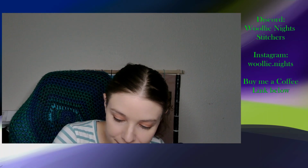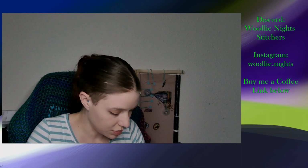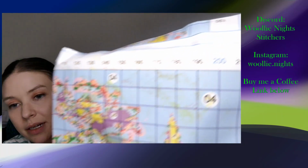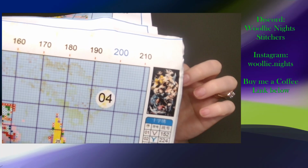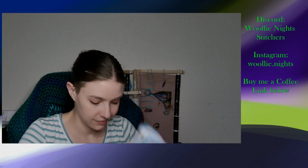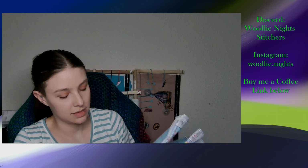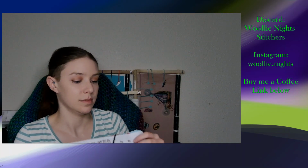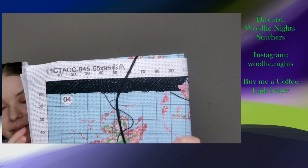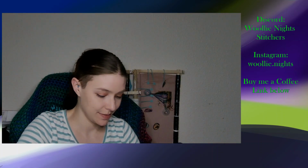Next up is another new start. This one is called Demon Slayer. It's one of another new kit that I got in my haul. Here is the picture. Not a great one, I know, and this camera doesn't autofocus, so that doesn't help. It's 11 count. I got strands in the way, but that is what we've gotten done. We've gotten pretty close to halfway across, and it's all 310 right now.